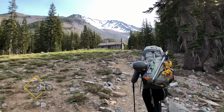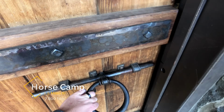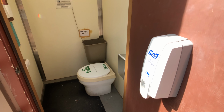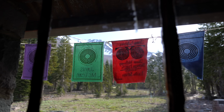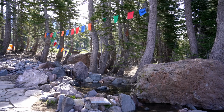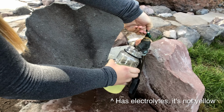Made it to Horse Camp. This lodge is owned by the Sierra Club Foundation and it was built in 1923. This is Horse Camp. It's the last place for a bathroom stop. They have a library here, and you can even play some chess while you're hanging out. Horse Camp is also the last place to get water without melting snow. Fresh spring water.